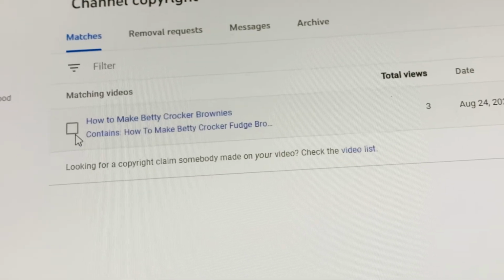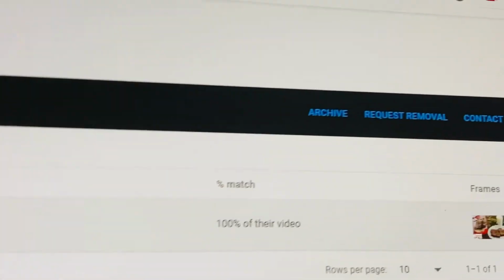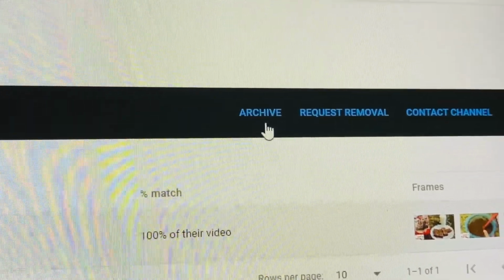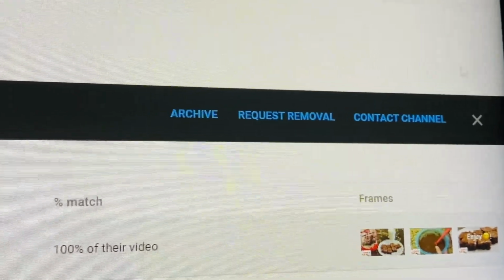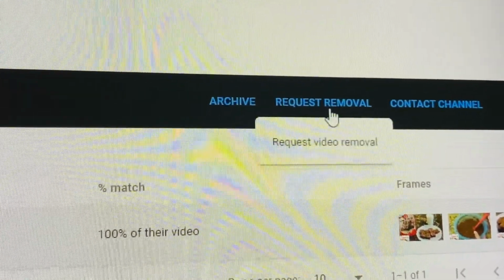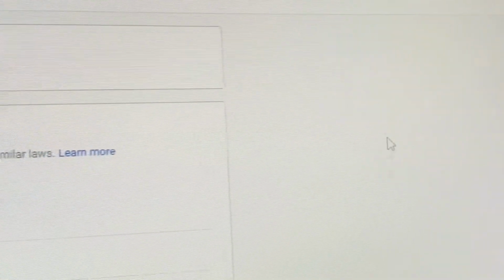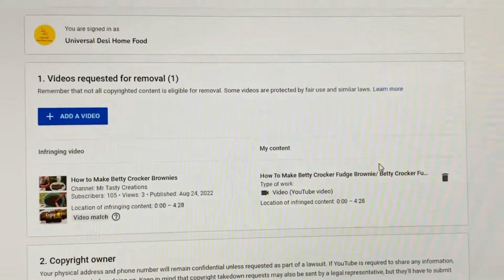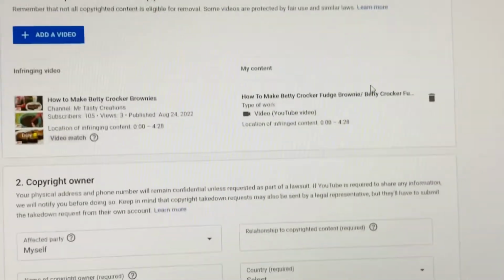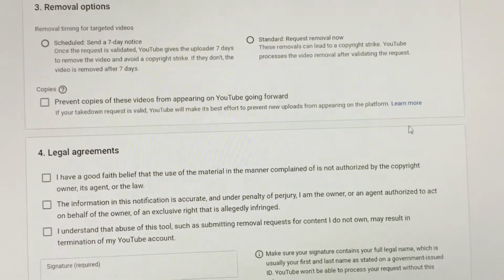If you check mark, it's going to give you 3 options to choose from, what you can do. The archive means you don't do anything, you just put it in archive. The second one, it's very strong, which is request removal. This has 2 options. You can request right away to remove, or you can give them 7 days to remove it from their channel. And there's a form, you fill out the form and submit the form.